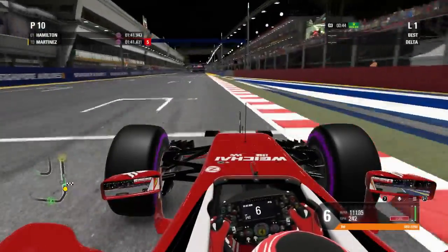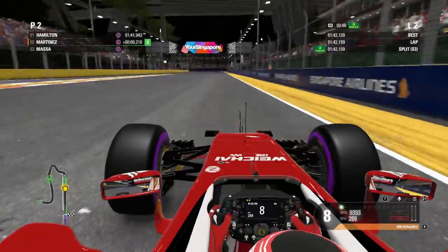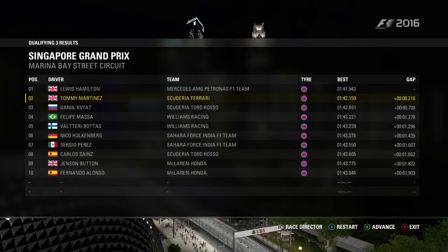But in Q3, I did push a little bit harder, and we managed to go 2 seconds faster, and that lap was good enough for 2nd place, just behind Lewis Hamilton. That's exactly where we're going to line up on the grid in the race tomorrow, because me and Hamilton were the fastest 2 guys in Q3, and the only 2 who could realistically compete for pole position. Overall, a pretty solid qualifying session. He had the pace on the day, and I couldn't really match him, so it's going to be a tall order to beat him in the race.